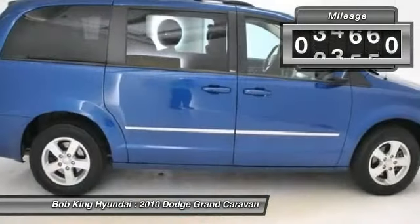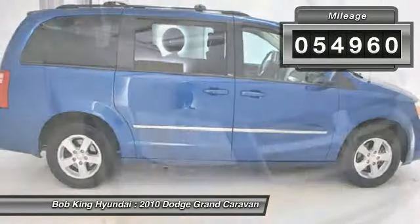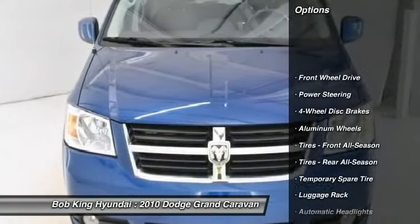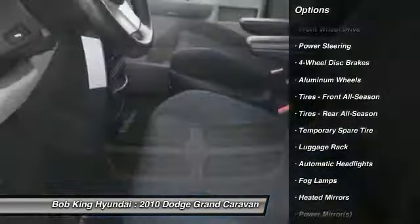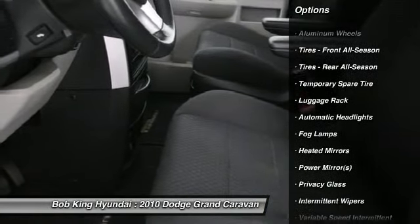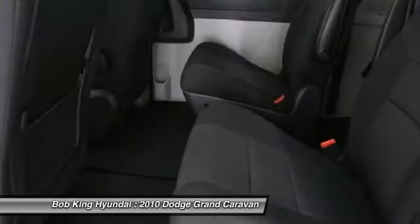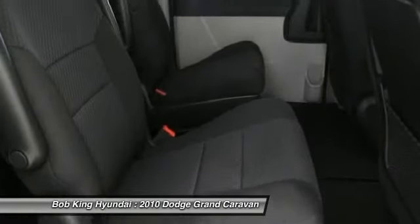Here are some of this vehicle's great options. Stability control, anti-lock braking system, traction control, steering wheel audio controls, power steering, adjustable steering wheel, cruise control, aluminum wheels, keyless entry, floor mats. A vehicle like this doesn't come along every day.